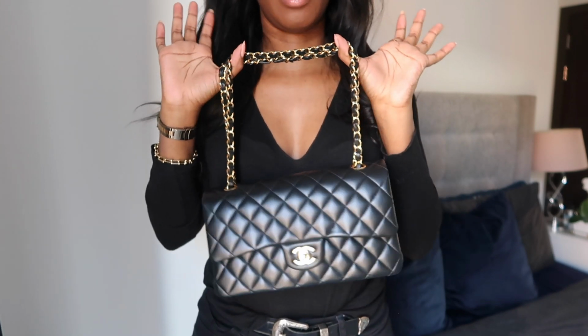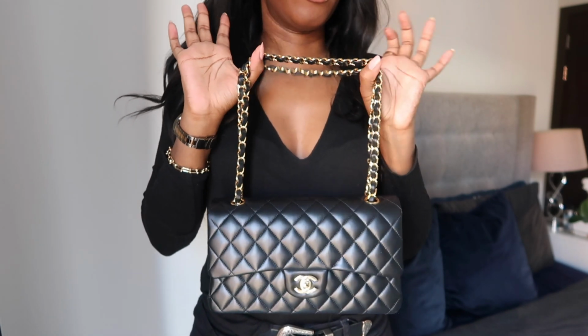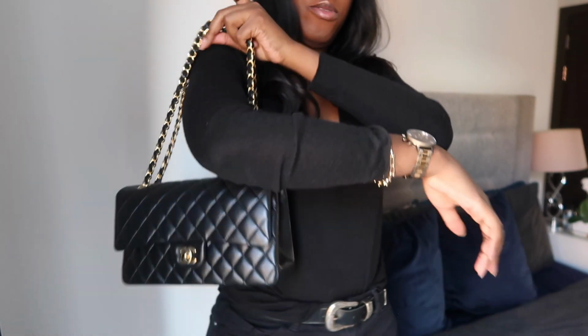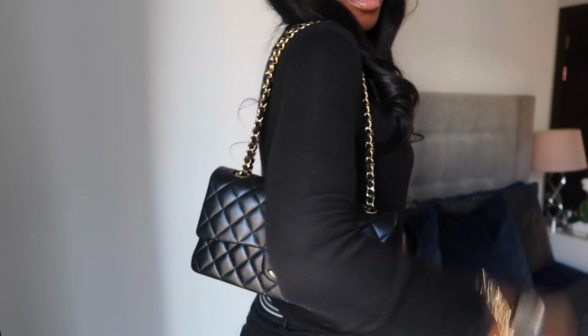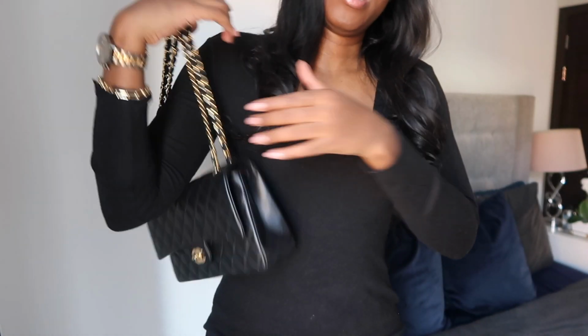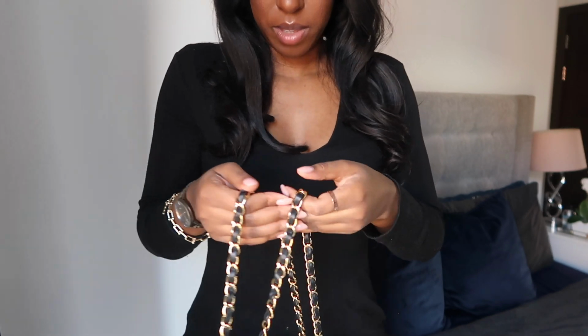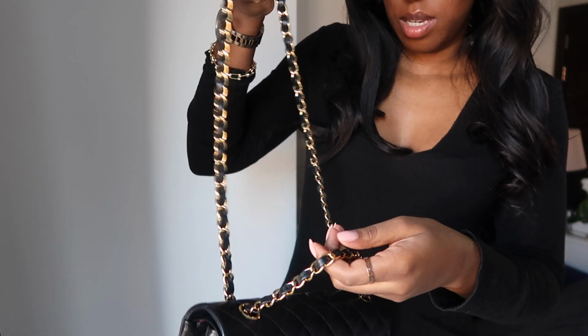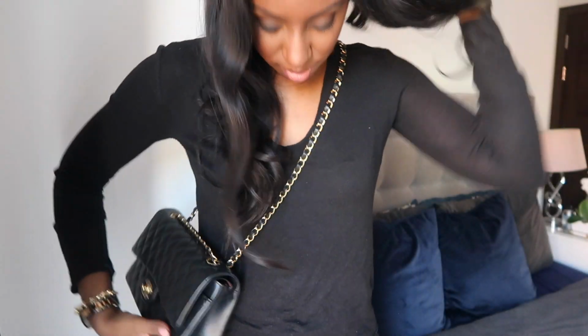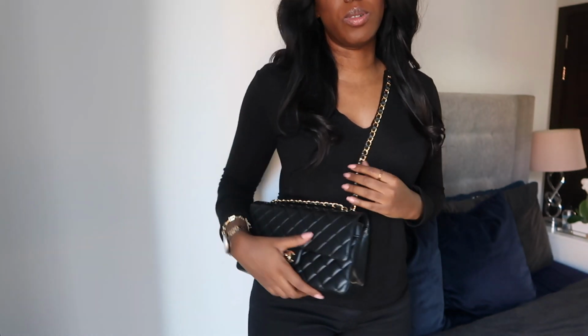So I'm going to do some mod shots just so you guys can see what it looks like on my frame. So here is the bag, just up against me. I'm 5'5", I'm about a dress size 8 or 10. Yeah, those are my measurements if it's helpful. So this is what she looks like. Pull this down. If I wear it with the two straps on my shoulder, and then how I'll probably normally be wearing it is crossbody, like so, because it's just a bit more of a casual style.